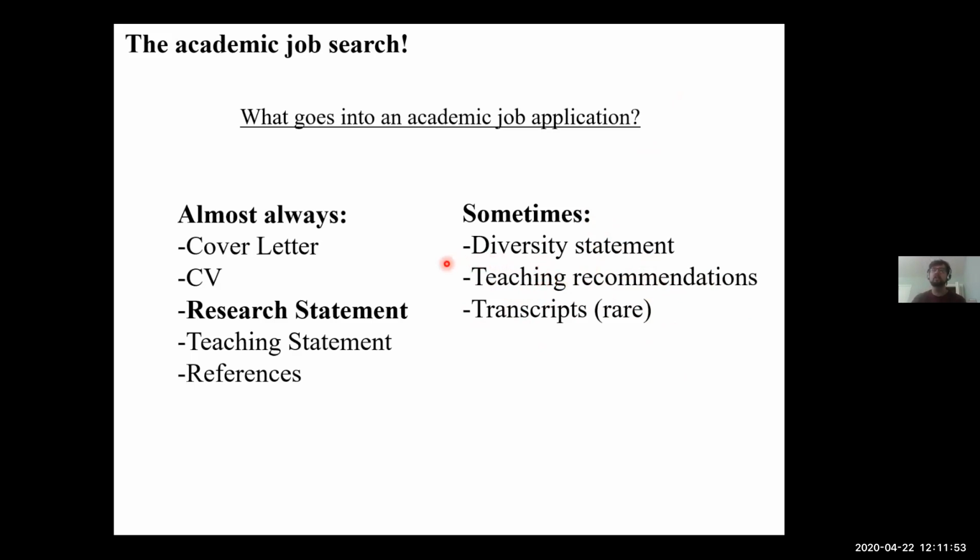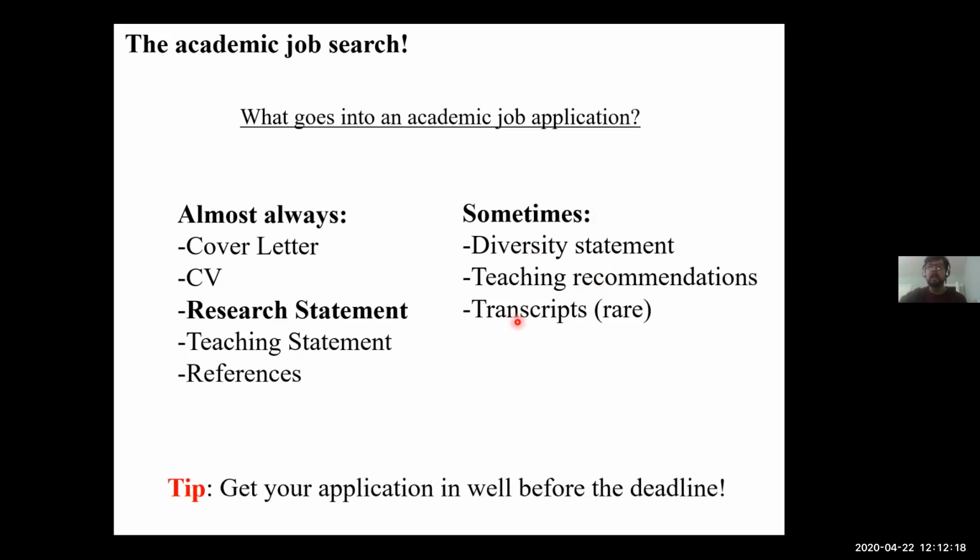So if there's a survey that students you've been a TA for have given input on your teaching potential and your teaching goals, you might include that. And then some applications call for your transcripts, and that's usually just to verify the degree that you have. It's very rare that anybody would ever look at your grades, undergrad or graduate.